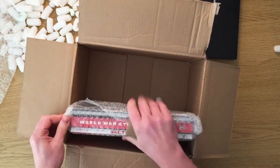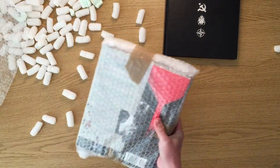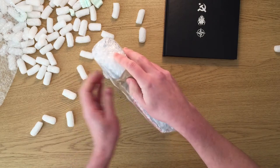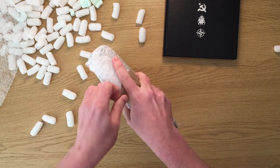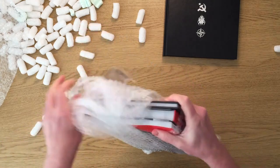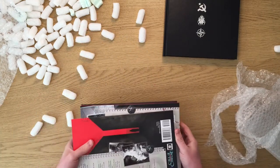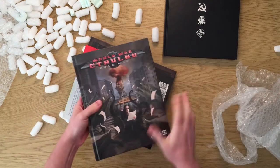Oh, I've got an enormous delivery of books here. I hope this all stays in focus as I open this up. Forgive me if it doesn't. Let's just tear into these. So what do we have here? I can see what these are. Let's have a look at these in order.